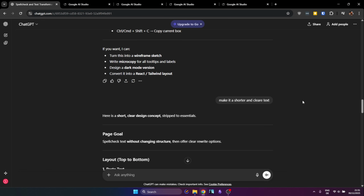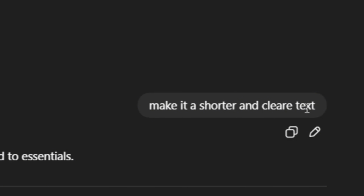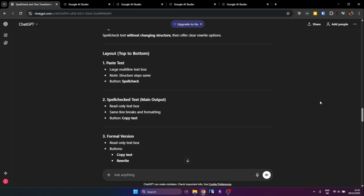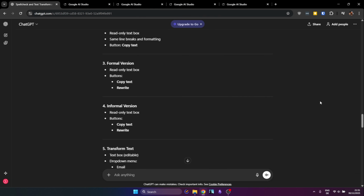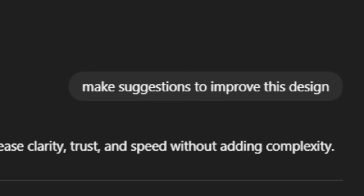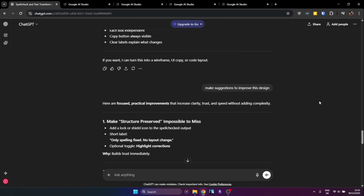A second part I want to suggest to you is to ask, make it a shorter and cleaner text, so you have a better prompt that can really help you to get a better version. But then also a thing you want to do before you copy that over is to say, make suggestions to improve this design, so that you see flaws in your design you can improve over time.